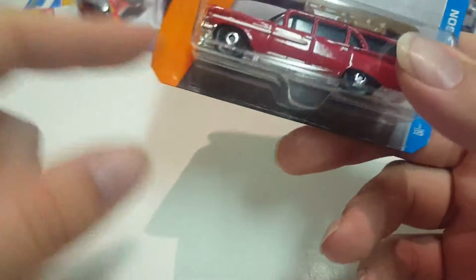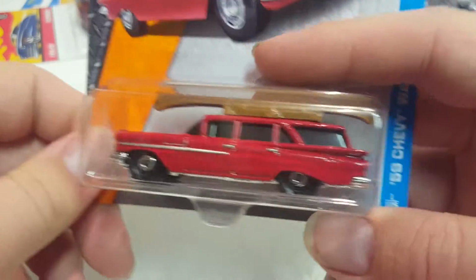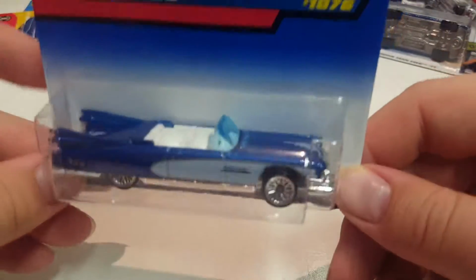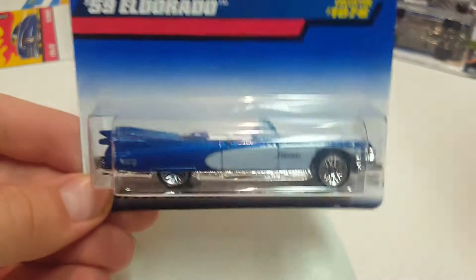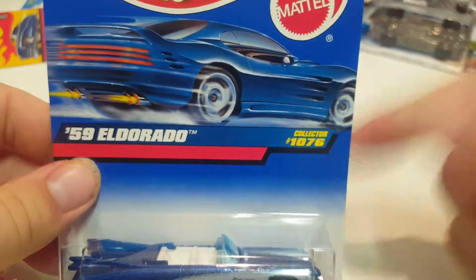It seems to be a common thing I've noticed on Matchbox. The blisters are kind of broken. But it's a pretty cool vehicle. Nice red color. Next is a 59 Eldorado Cadillac. Is it a Cadillac? Yeah, I think it is. It's pretty cool. Nice blue color. I'm not sure what the year is on it specifically, when this casting was made, but it's a 59 car.